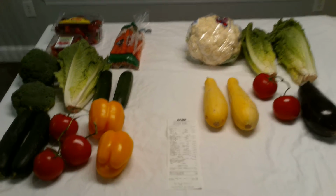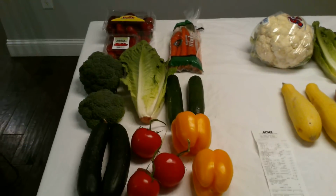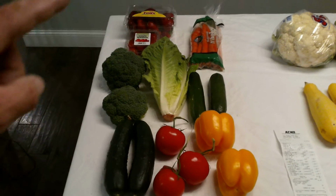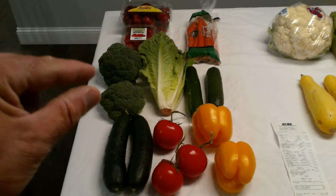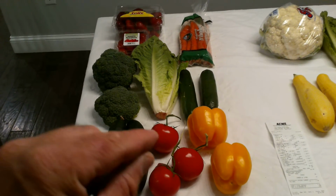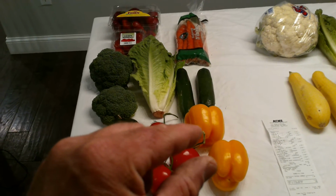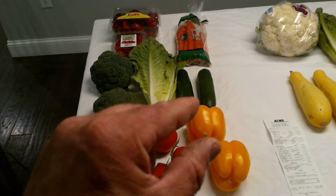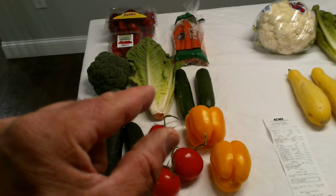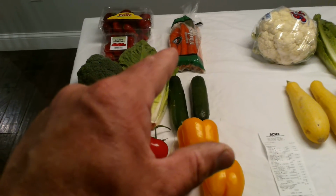So what I did over here is I just, out of everything that I bought, I just put this together. I put all this to the side. So if you look at everything right here, we got some strawberries in the back, we got red grape tomatoes, 2 broccoli florets, 2 cucumbers, we have 3 tomatoes. These are the smaller ones. These are cluster tomatoes that come on the vine. We have 2 yellow peppers, 2 zucchini squash. That's a head of romaine, and to be honest with you, that's a pretty pathetic head of romaine, but nonetheless, that's a head of romaine lettuce. Then we have some carrots.